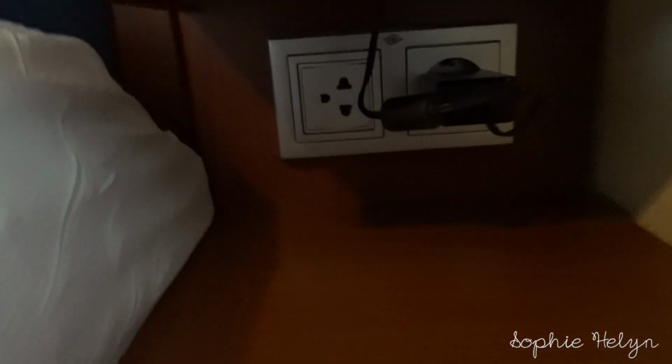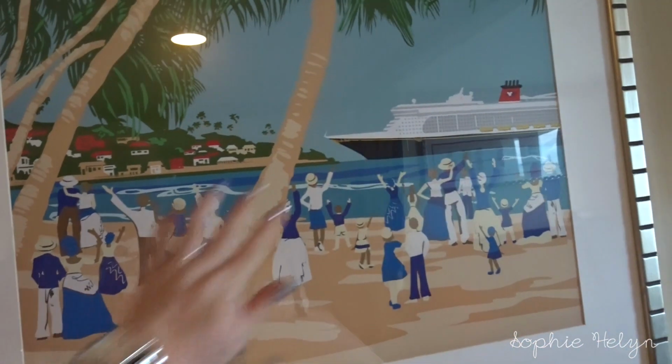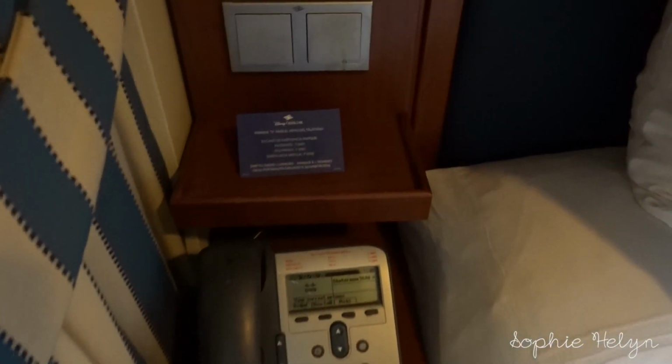You have a power outlet under there, and also the light switch, 2 pillows, one feels soft and one feels a little bit firmer, that's nice. And then you have this nice little painting with the cruise in it, very nice. You have a bin, it's divided into normal waste and recyclable, which is cool. Yeah, Darren looks like he's claimed this side. This has the phone on this side, and you know, emergency information.